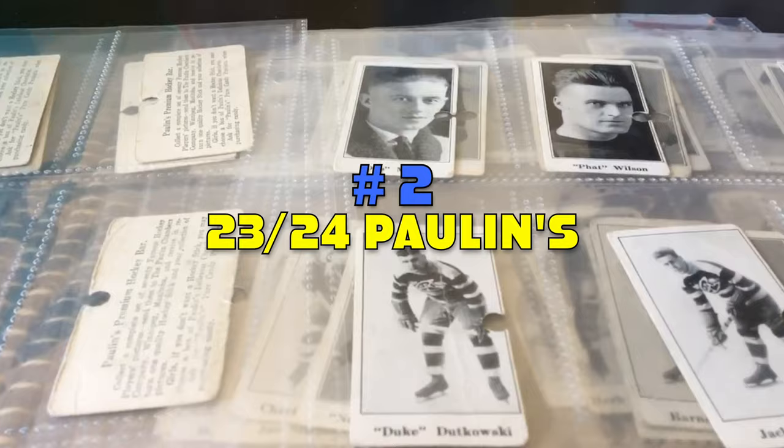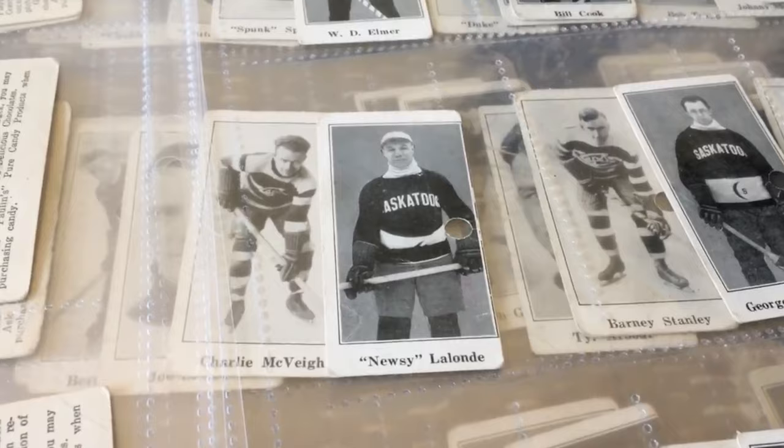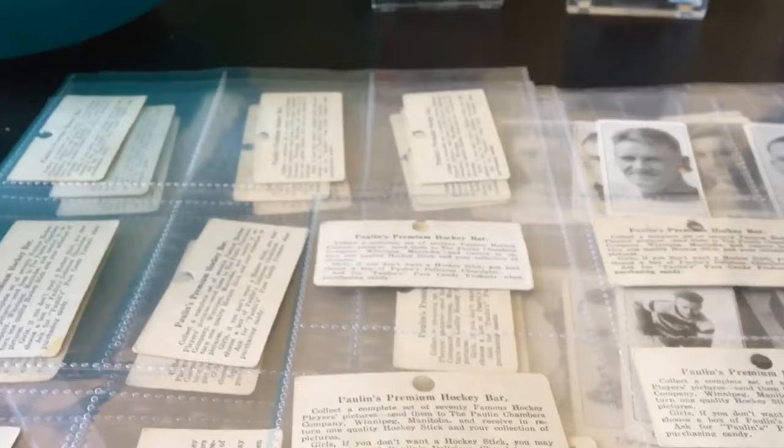Number two would be the Paulins Candy 1923-1924, I believe, which is a V-series minis card. A lot of them were stamped and clipped because there was a redemption program for them. Beautiful set of cards, including the New Zealand Lalonde, a George Hainsworth rookie card, Red Dutton, Joe Simpson, Bill Cook, some really important cards within that.